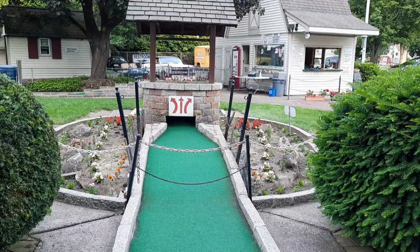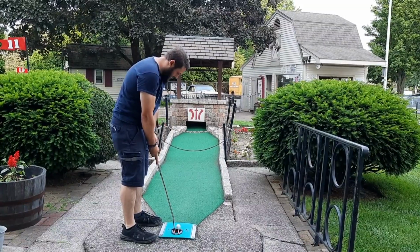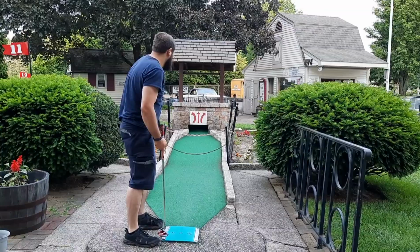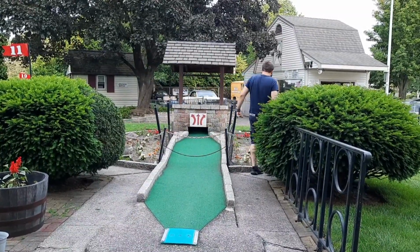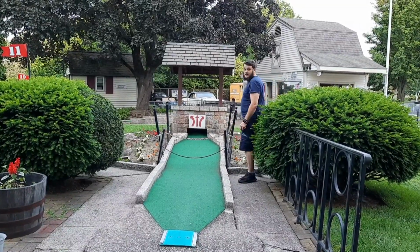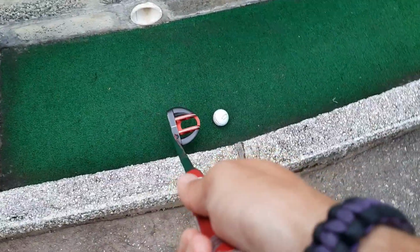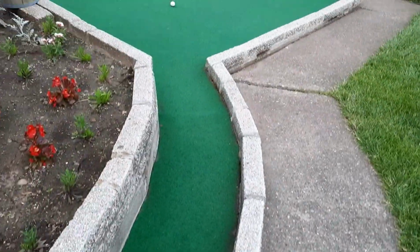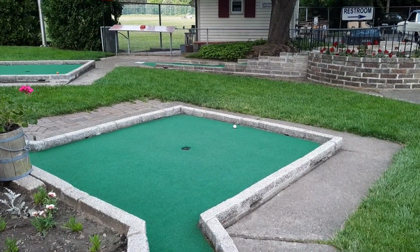So, wishing well, and I have no idea which way it goes. I'm going middle. You went left. Oh, right. Okay. I have to hit this one lefty, so my putter is going to try something. That almost worked, and now I know that for next time.